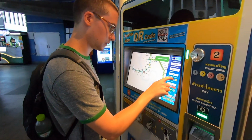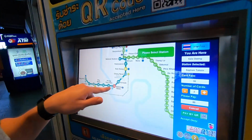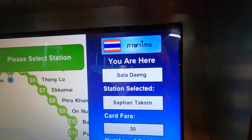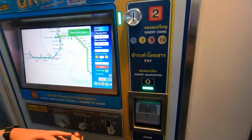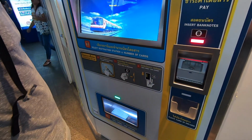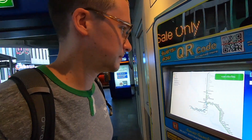Logan is buying our Skytrain tickets. Saphan Taksin. We just tap the button or the screen. Now we got our 40 baht for our boat ride. It's easy as that, when the kiosk isn't broken.